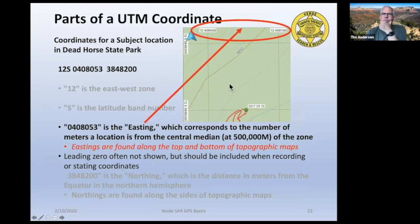I do want to talk a little bit more about UTM coordinates, because it's important to understand what the easting is, the northing is, and the proper format. These are actual coordinates of a subject location in Dead Horse State Park from a couple of years ago. 12, that's the east-west zone. S is the latitude band number. Early in my career, I used to say 12 south, and I was quickly reminded that the S is not south. It's actually the latitude band number.